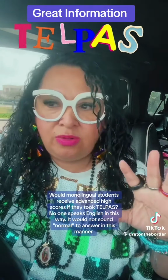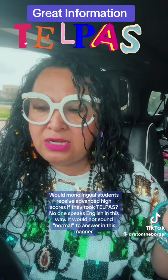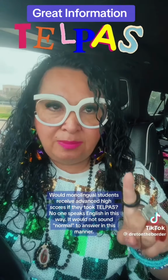Anyway, so when I support children, and I'm about to walk into a session right now, I always get the same feedback from kids. They're shocked. Sometimes they gasp, to see the lack of equality with this test. Okay, so let's start. There's 4 levels to the test. There's beginner, intermediate, advanced, and advanced high.